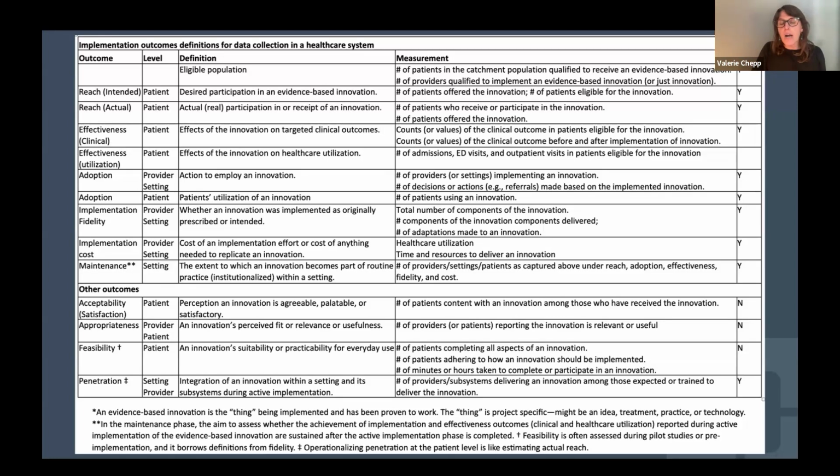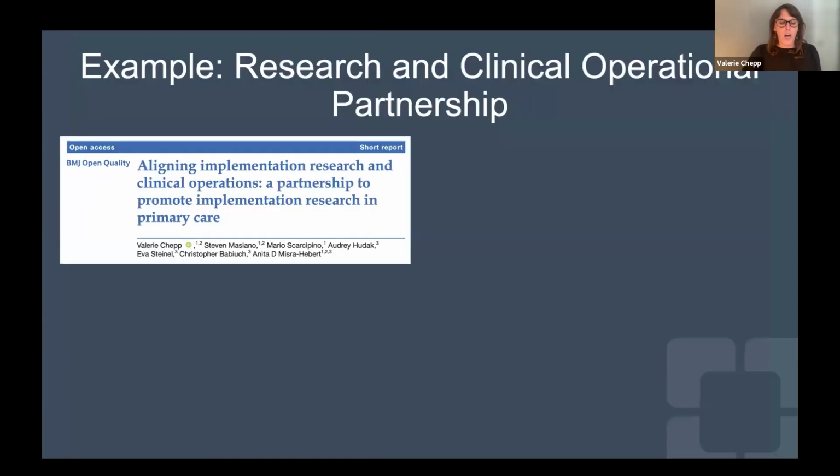And so really throughout these resources, we're keeping audience at top of mind. How can we create things that are user-friendly and easy to use that can really help with alignment in the partnerships that we're trying to build? And so in the remainder of our talk, myself and my colleagues are going to give you some examples of how we've aligned research and clinical operations in our work. And the first example is one that I'm going to share.